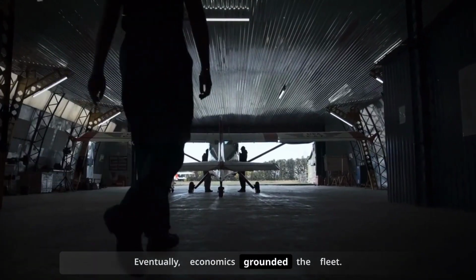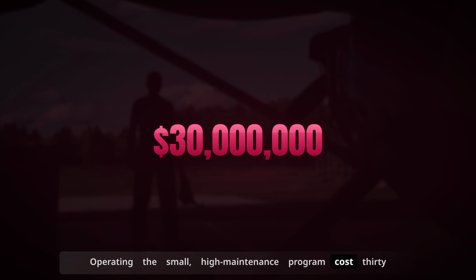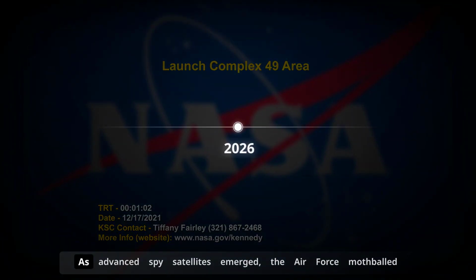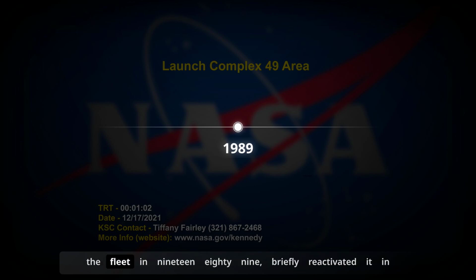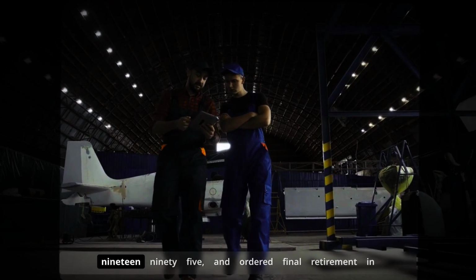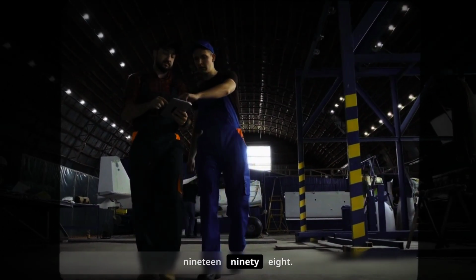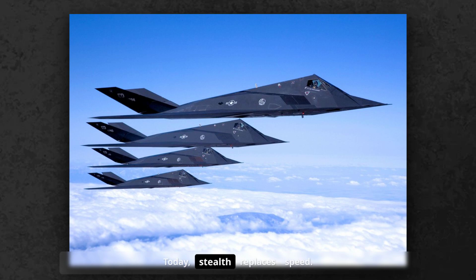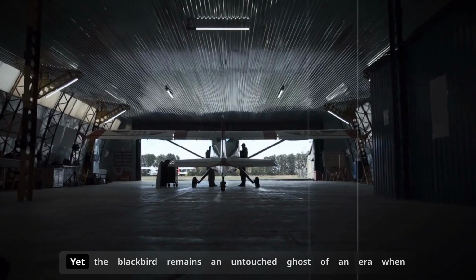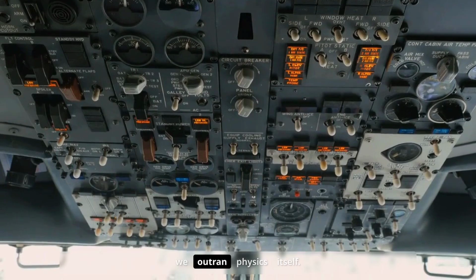Eventually, economics grounded the fleet. Operating the small, high-maintenance program cost $30 million per aircraft each year. As advanced spy satellites emerged, the Air Force mothballed the fleet in 1989, briefly reactivated it in 1995, and ordered final retirement in 1998. Today, stealth replaces speed. Yet the Blackbird remains an untouched ghost of an era when we outran physics itself.